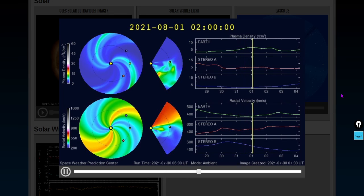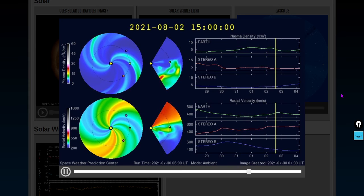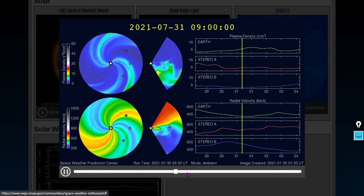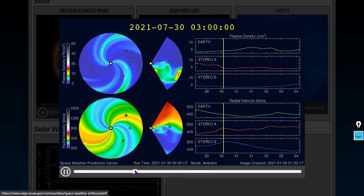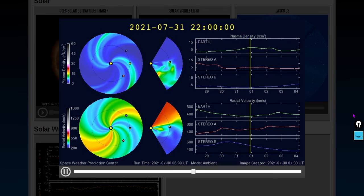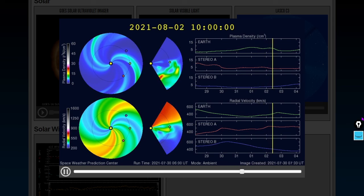So here's one model showing no coronal mass ejection to strike the Earth at all. And this is from the Space Weather Enthusiast dashboard. So I don't know what is up with this modeling. I don't even see a coronal mass ejection there, period. However, I would assure you that there is one headed Earth's direction at the moment.